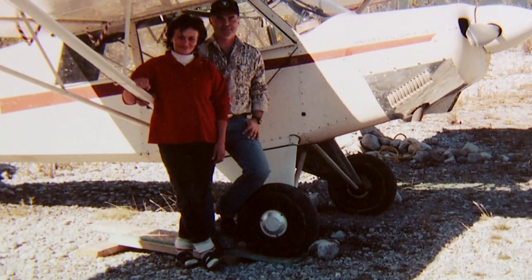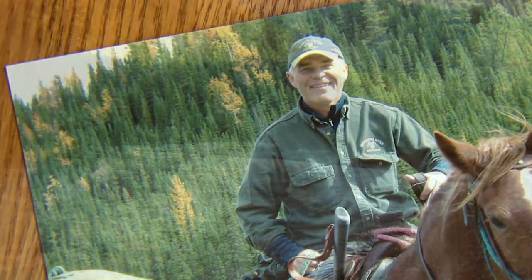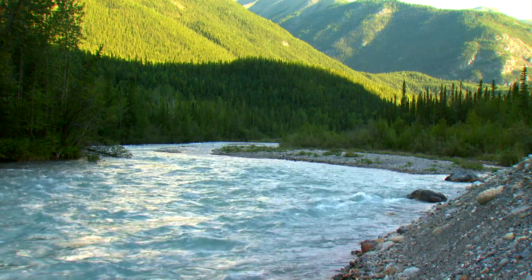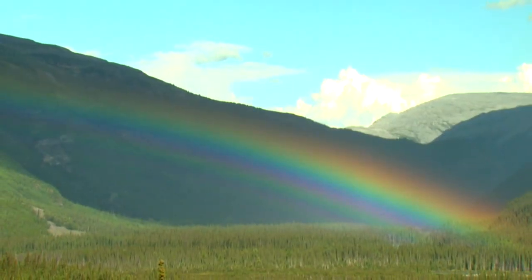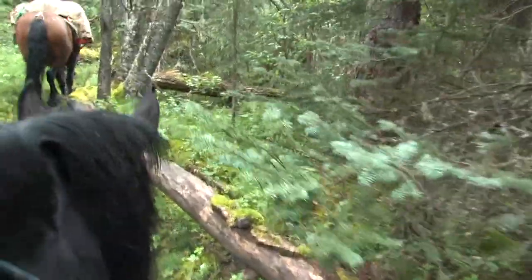Art and Crystal Thompson are just amazing people. They have one of the best areas, if not the best area, for stone sheep. It's near the Muncho Lake region of British Columbia. It's actually where the Alaskan Highway from the south and the north meet. It was a perfect place to hunt these sheep because it was up in the Alpine.